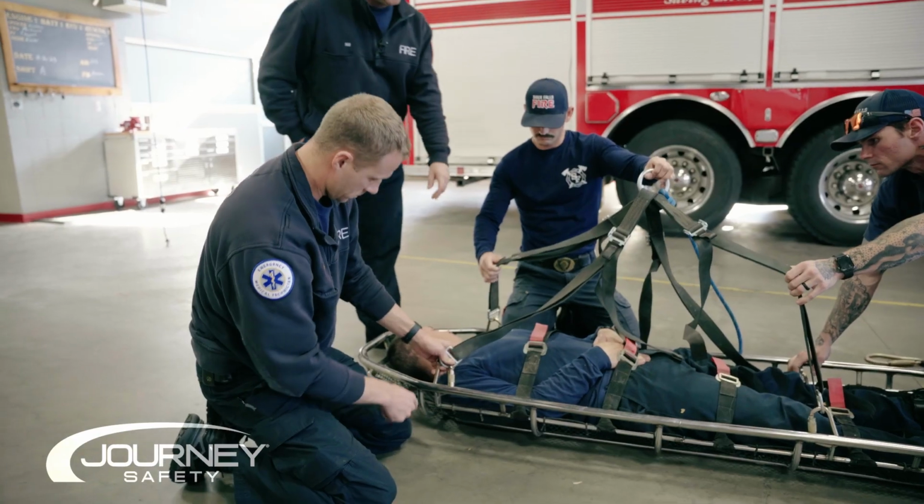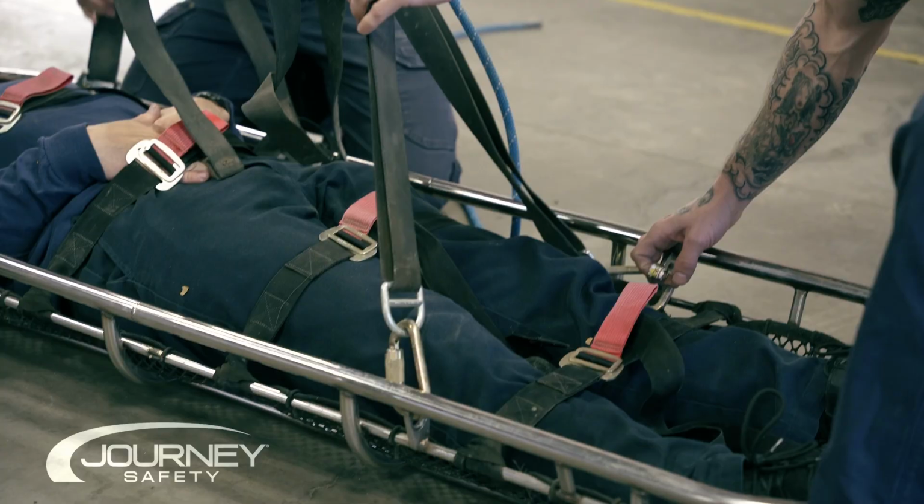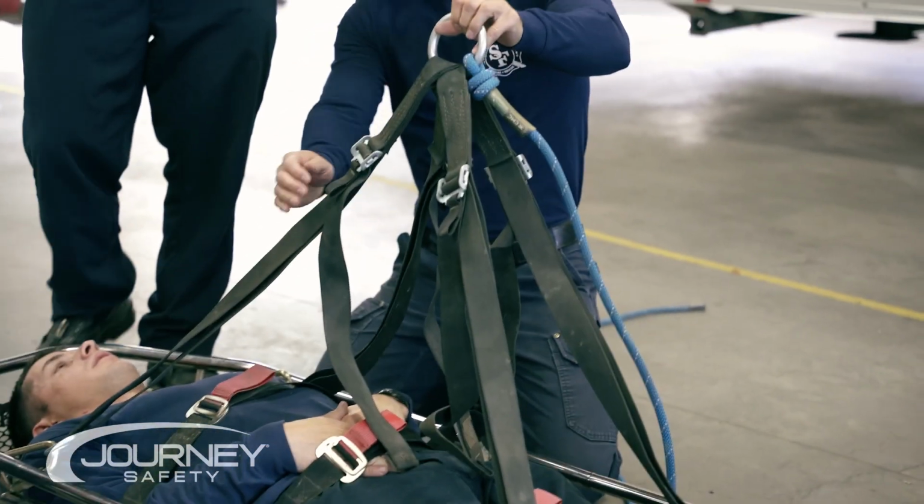Yep, there's 4 different eyelets that you've got down here that you can hook into, so we're going to hook into each one of those. You can see this is very adjustable. All 4 legs of this bridle adjust.